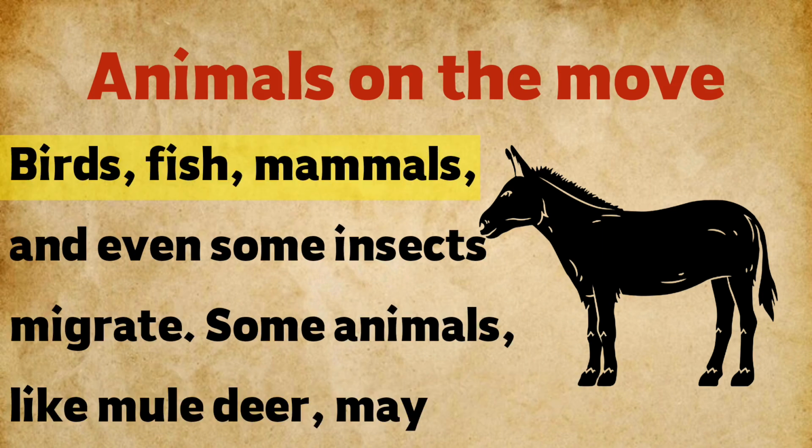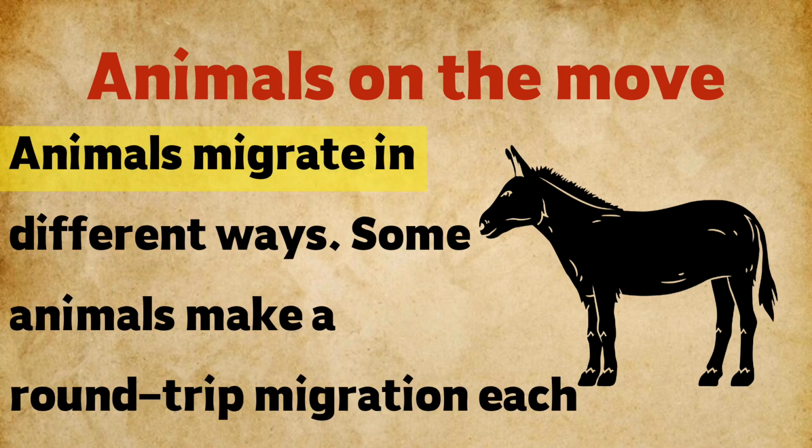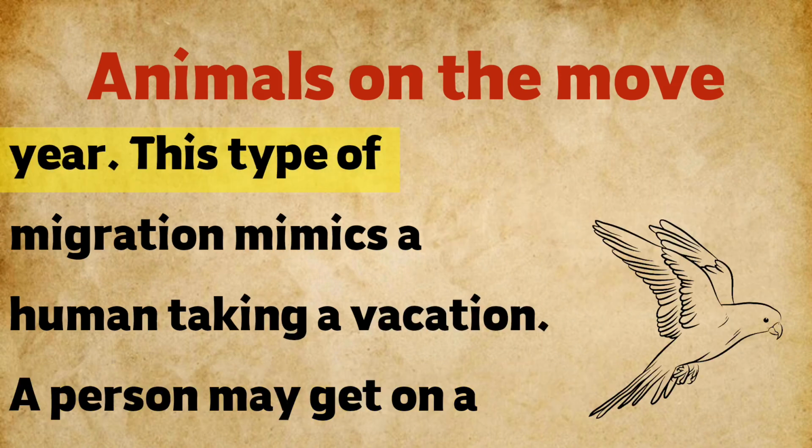Birds, fish, mammals, and even some insects migrate. Some animals, like mule deer, may migrate a short distance. Others, like zebras, may travel over 1,000 miles. Animals migrate in different ways. Some animals make a round-trip migration each year.